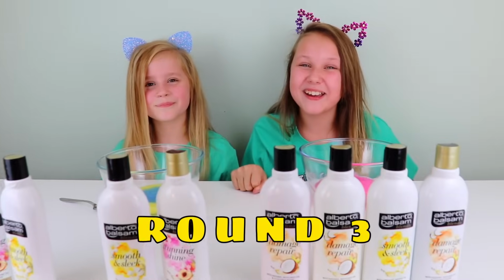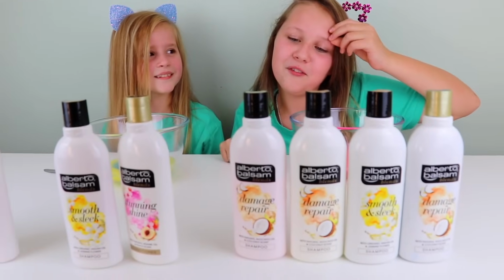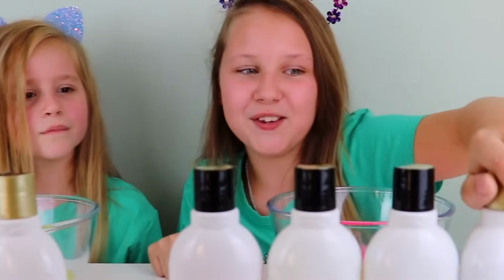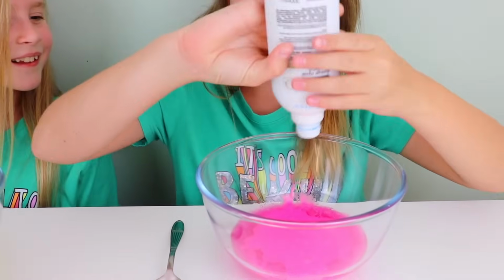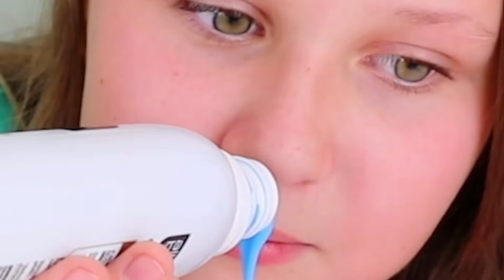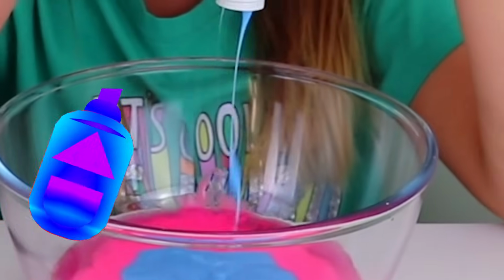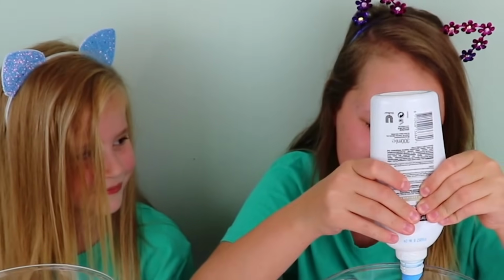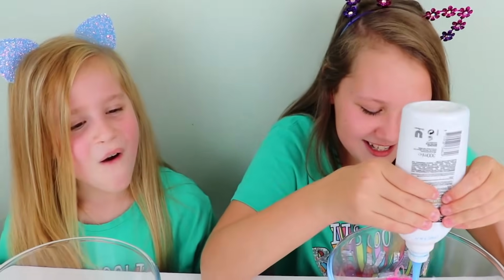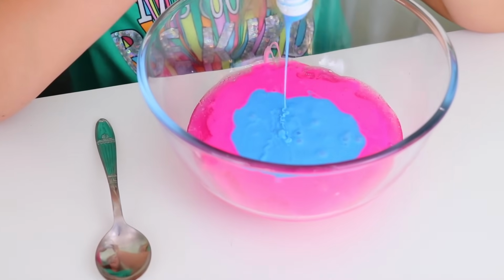It's my turn to pick again, guys. I'm going to go for this one. Was it a bad choice? Wait. I don't know. Oh, it's blue glue! Oh, I thought it was blue. I thought it was blue shampoo for a sec. Oh my gosh, yay! But now I'm not gonna have a pink!